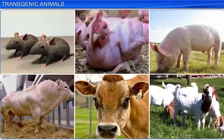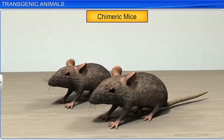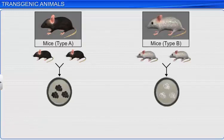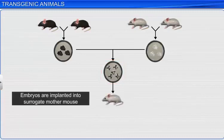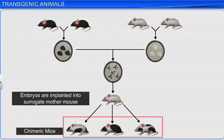The first genetically engineered animals were the chimeric mice produced during the 1970s. They were created through an experiment in which cells of two different embryos of different strains were combined together at an early stage of development. Therefore, a single embryo was formed and implanted into a surrogate mother who gave birth to chimeric mice. These mice exhibited characteristics of each strain and became the first transgenic animals.